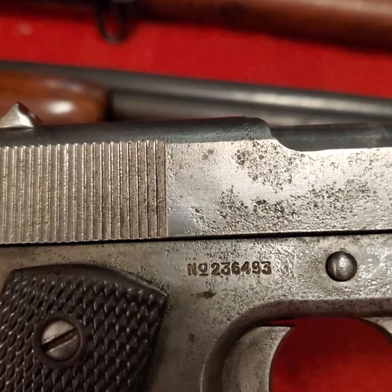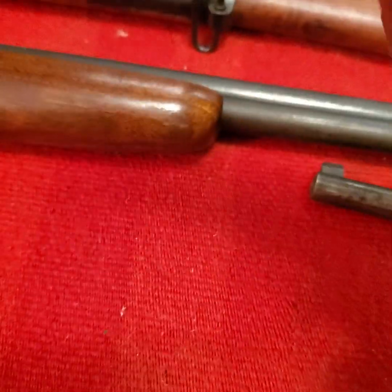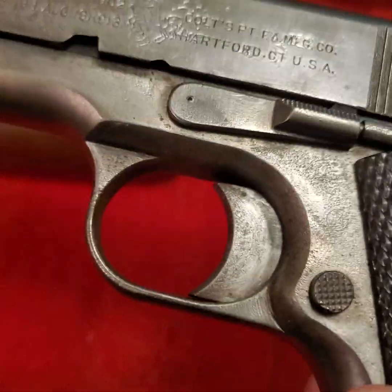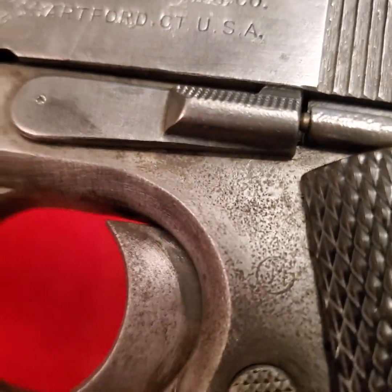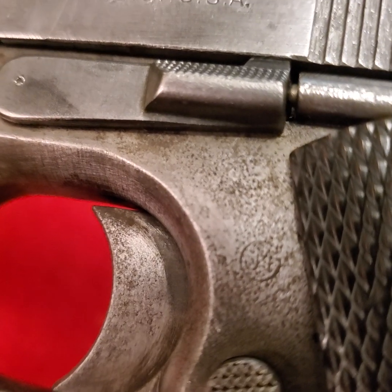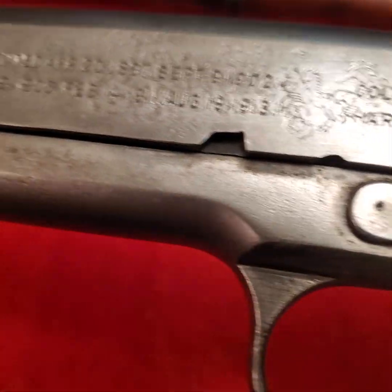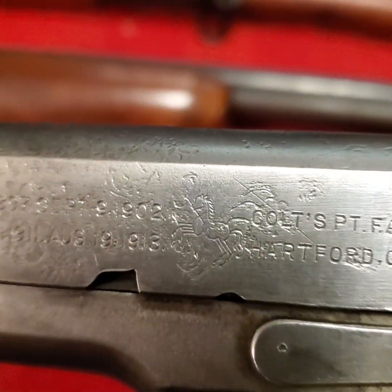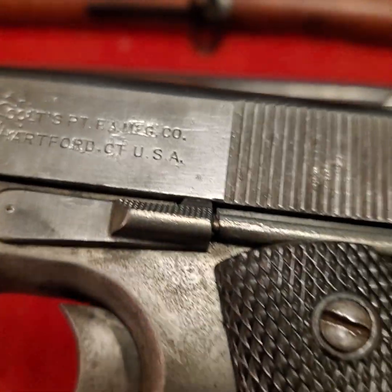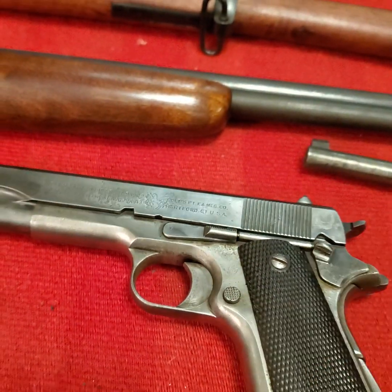It does not have the C in the serial number, so I know it's not commercial. So I believe it comes out to World War I. I think there's an eagle head right there. And there's the round inspector's proof underneath it. So it is a military World War I 1911 Colt for $250. I'll shoot it all I want. It works good. Put a new mainspring in it. Shoots great.